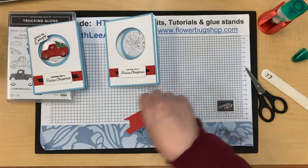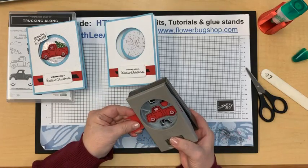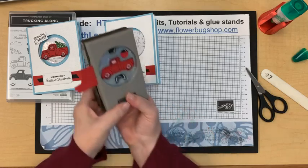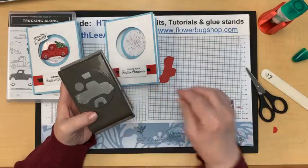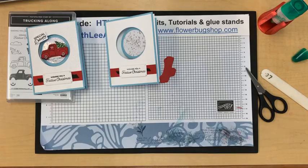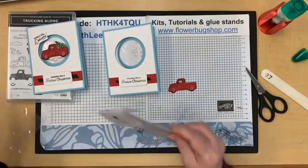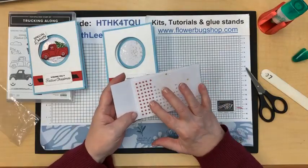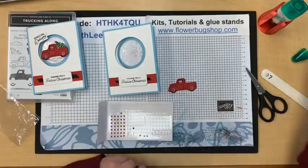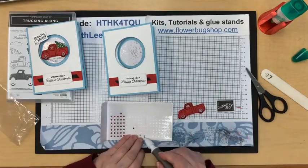Okay, so we are going to punch this out. Now this also has the window, the wheel well, and the tire, so you can play around and get a lot out of these punches. So now we want to add some festive pearls. Now I have gold, silver, kind of a dusty greenish blue, and cherry cobbler. Got a couple silver right here that are perfect for hubcaps.